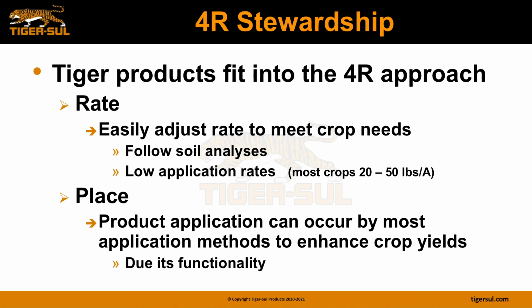And then choosing the place at which you apply the product. It can occur by most application methods to enhance your crop yield. Here again comes back to the functionality of the product and how it works, as I explained earlier.